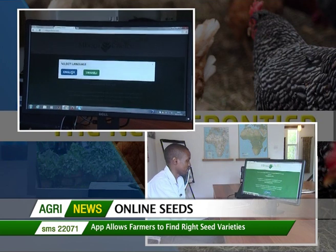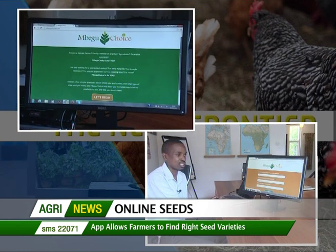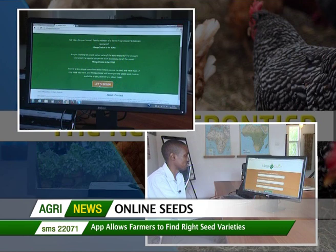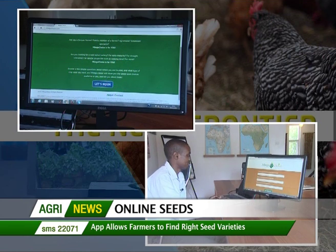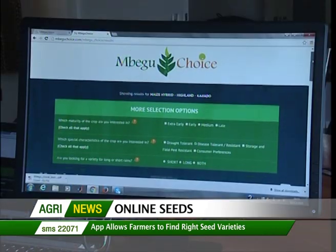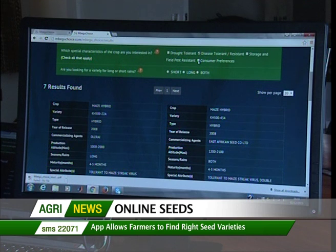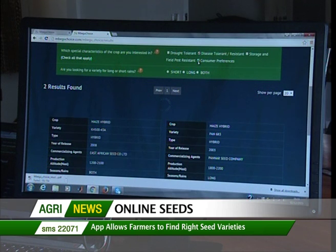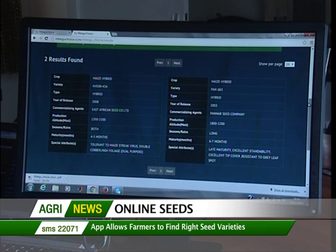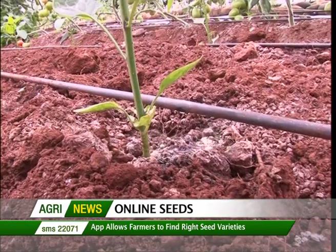Then when you click the Let's Begin button, it will go to a page where it will ask the user, maybe a farmer, an agro dealer, or an extension officer, three questions. The first question it will ask: in which county do you come from? The Agri Experience online tool also allows agro dealers, extension workers, and farmers access to data on the varieties of popular crops given the location, growing condition, and farmers' preferences, and highlights aspects like disease resistance or cooking properties.